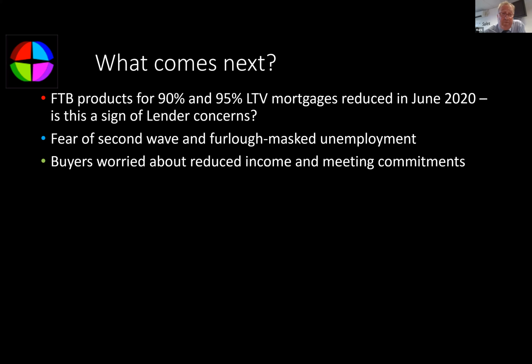As Jade and Rex have said before, predicting what comes next is very difficult. There are some interesting signs in the market, and if I could just address the ones that we're seeing from mortgage lenders and banks at the moment. A number of the attractive first-time buyer products for bigger loan to values, I think the quote I saw was almost 50% of those products were removed straight after lockdown in June.